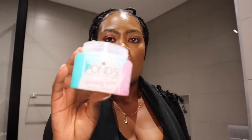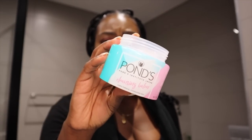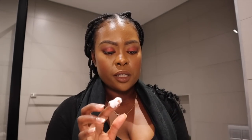But yeah, I usually remove my makeup with this Pond's cleansing balm. For those of you that have been here for a while on the channel would know this, and for those of you who are new, I just thought I'd share this with you. It's very similar to the Clinique Take the Day Off balm, and I think this one is super affordable and it does a great job.